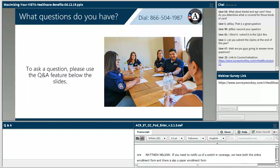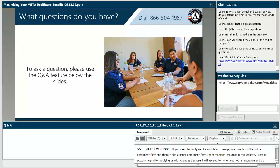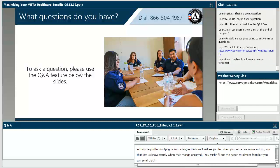That's actually helpful for notifying us of changes because it'll ask you for when your other insurance ended, and that lets us know when exactly that change occurred. So you might get recommended to fill out the paper enrollment form, but you can send that in, mail, fax, secure email if possible, just to make sure your information is protected, but you can send that to us that way as well.